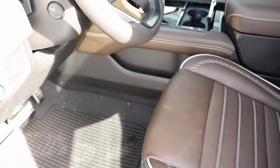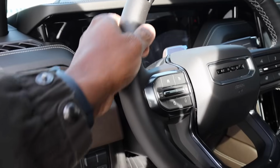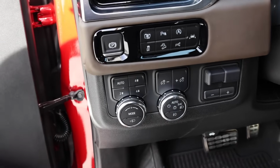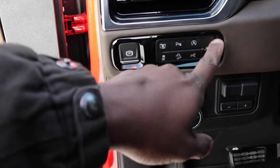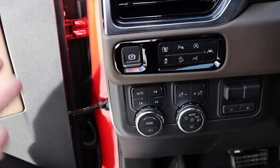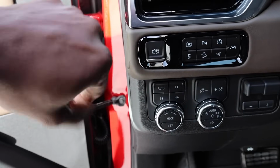Now, something else that was a big upgrade too was the steering wheel. So is this a little bit thicker than the outgoing one, and I think some people might like that a little bit better. Here are all your controls. You can self-park this for 2025 now. You have your lane keep assist, auto stop start, parking sensors can be disabled or turned back on, downhill assist, traction control, 360 camera, electronic parking brake.